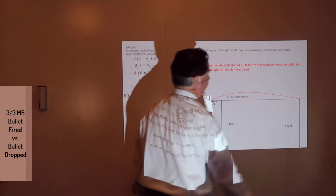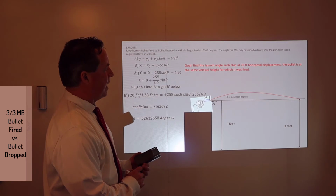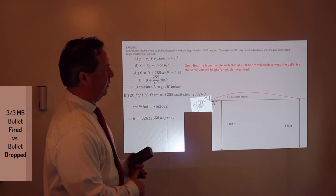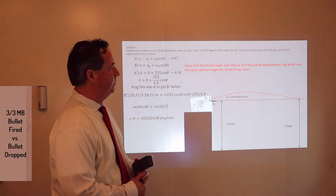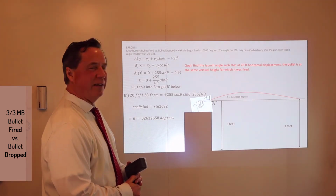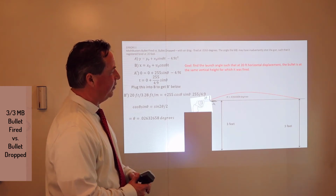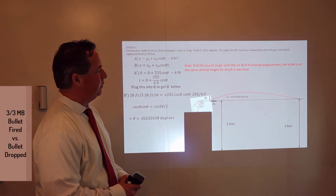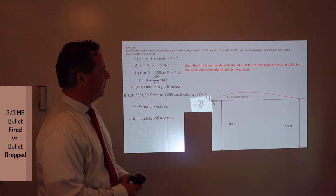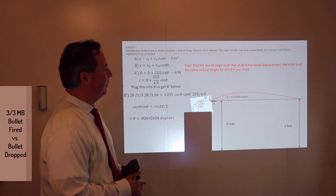that it was 20 feet here. Again, he made the assumption that the bullet wouldn't drop over that 20 feet. Maybe he meant that it wouldn't drop much, or an immaterial amount. But is he right? Is it an immaterial amount? Is it an immaterial angle? If we launch this bullet at 0.02632658 degrees to the horizontal, how much of a difference will that make in the time it takes to hit the ground?